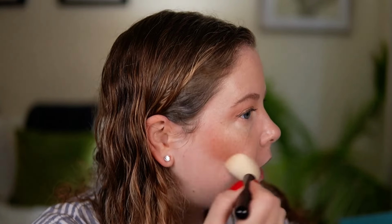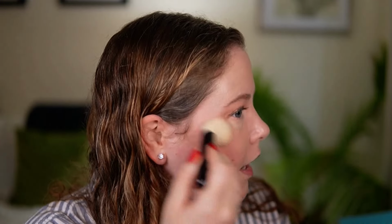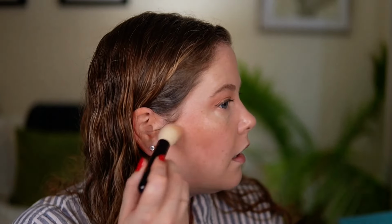Okay. I don't know if I really like how that went on. I like the color. I think the swiping and blending is just taking up some of my base. So I have sunscreen on, and then I also added the CL Tint and Protect, and I set it with the Charlotte Tilbury powder.